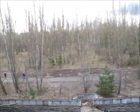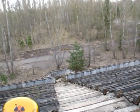Level's quite high in the football stadium. It was up to 1.3 a second ago.